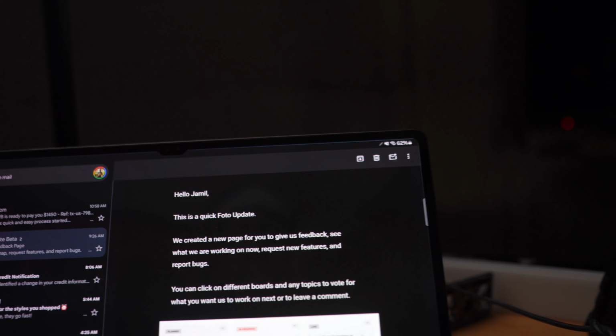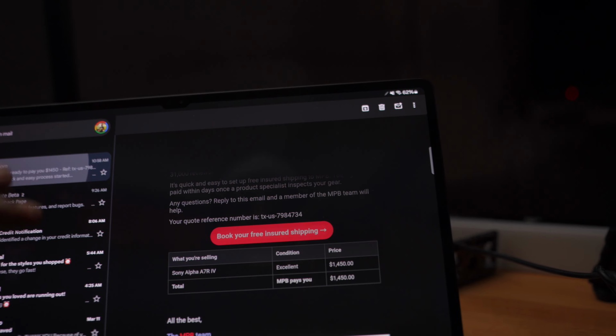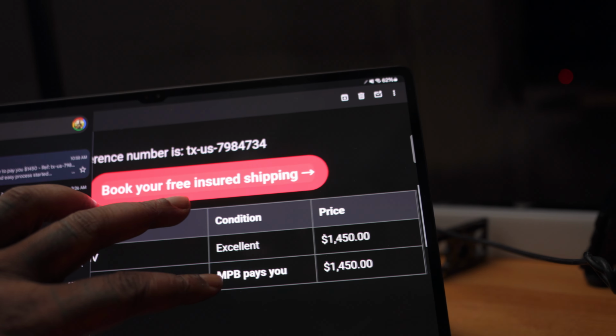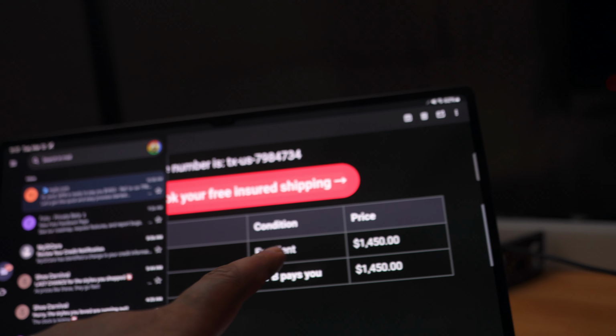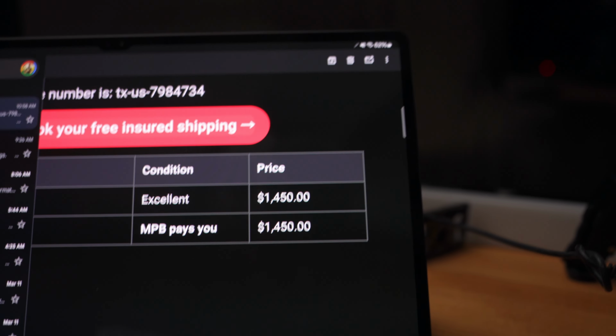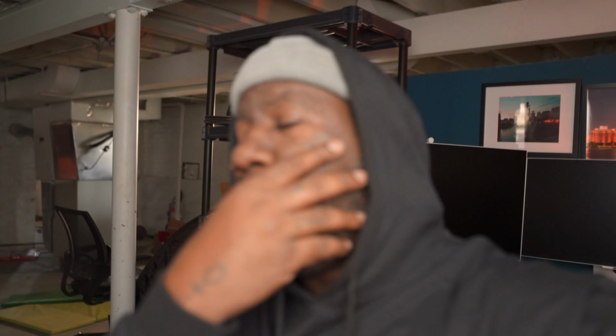But if I were going to sell it to MPB, it looks like they are only gonna give me, so Sony A7 IV in excellent condition, $1,450. So I end up losing $500. And if I was gonna buy a used A7R5, remember we said that we can only find it for about $3,200. So it's just not a good deal.